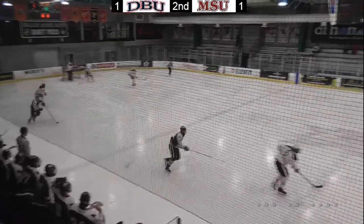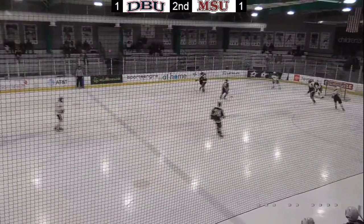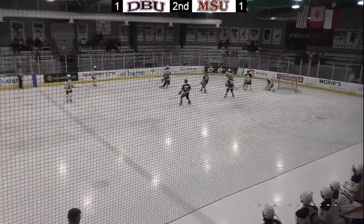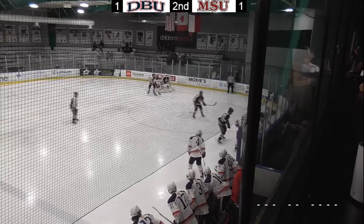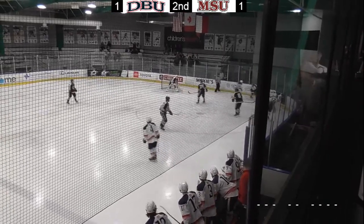No penalty there. It looks like DBU now with the puck in the center, gets a shot up, gets deflected high, and behind the net. Kept in there at the point by DBU, sent in towards the net. That gets tipped up high. Loose puck now along the half wall. Both teams battling for it. It looks like it squirts low into the corner.